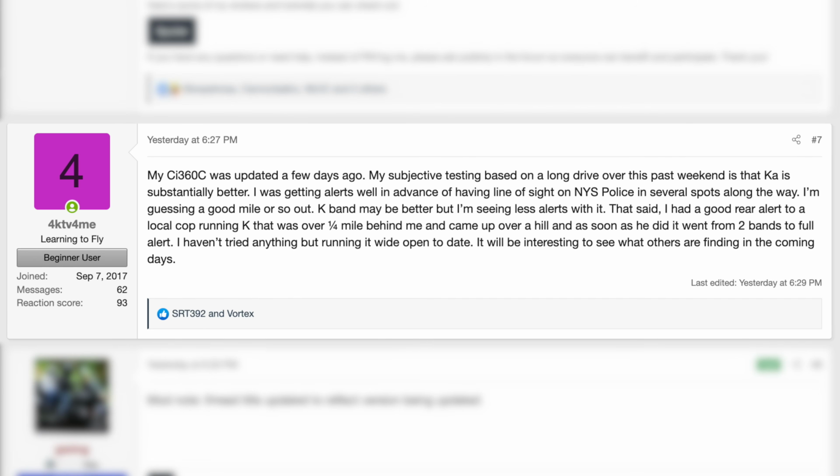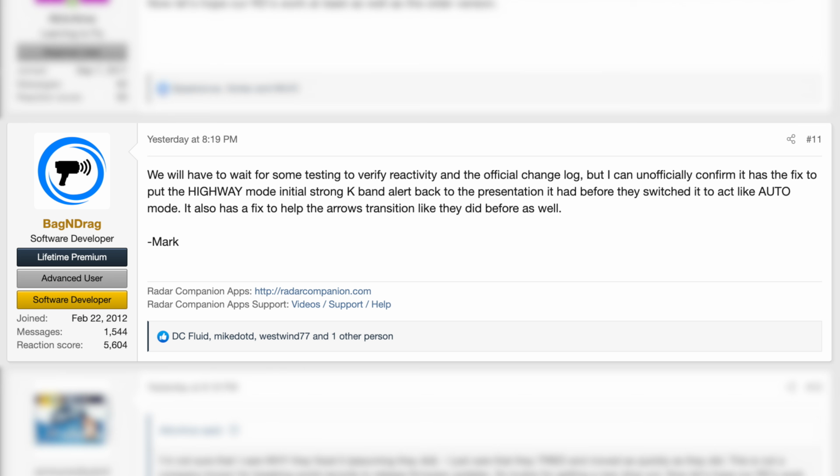We've got 4K TV for me, who's got a Redline Ci 360c. He's saying that the K-band is substantially better, which is pretty interesting. And then anecdotally, he also said that the K-band may be better too, but he's seeing fewer alerts with it. Bag and Drag has found that when you put the detector in highway mode, when you get the strong K-band alert, the detector is back to giving you the original presentation, which is the same exact thing that I saw in my testing. And then he also mentioned the fix to help the arrows transition like they did before.